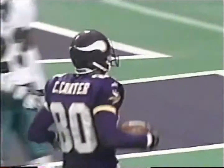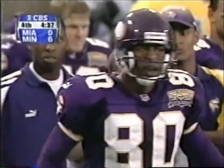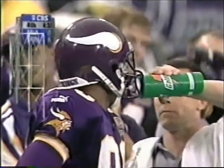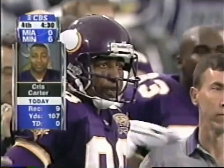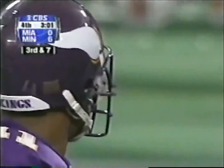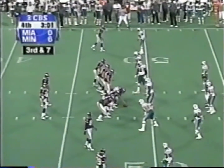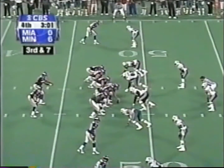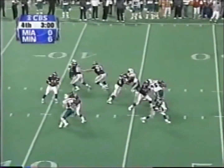And he beat Sam Madison. Coach, he catches it in a crowd. He catches the bad ball. This guy is fantastic. Well, Dante Culpepper, too, though, did a good job of just putting it out there. There were 2 cover guys in the area. He trusted his receivers to make the catch. 3rd down and 7, and today Cris Carter's been a great security blanket for Culpepper on 3rd downs. 2 big catches on 3rd downs today.